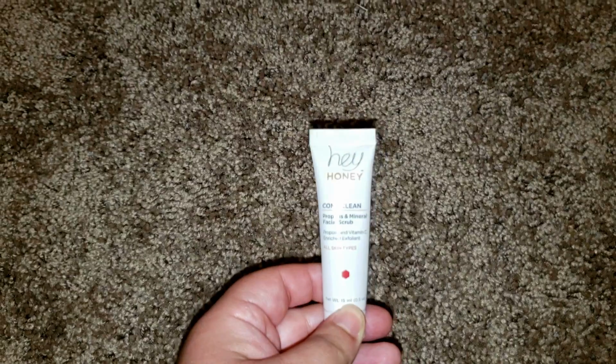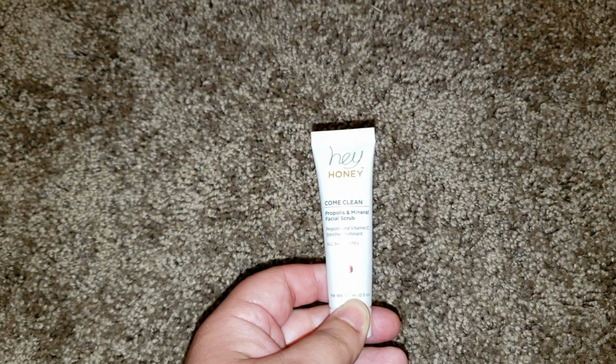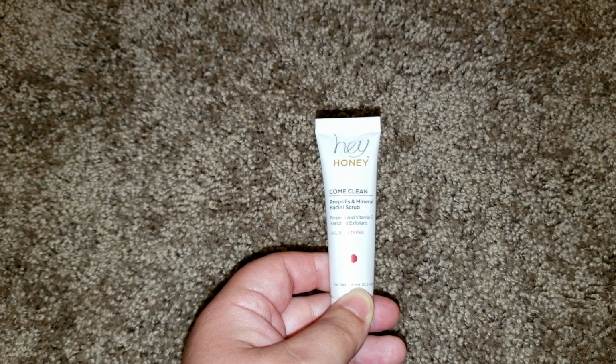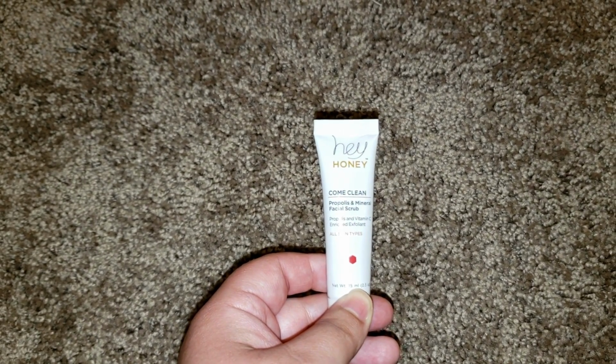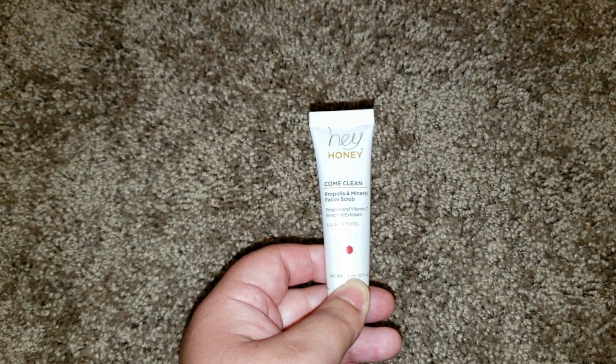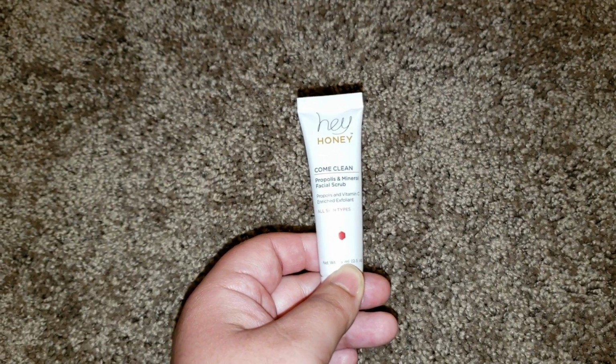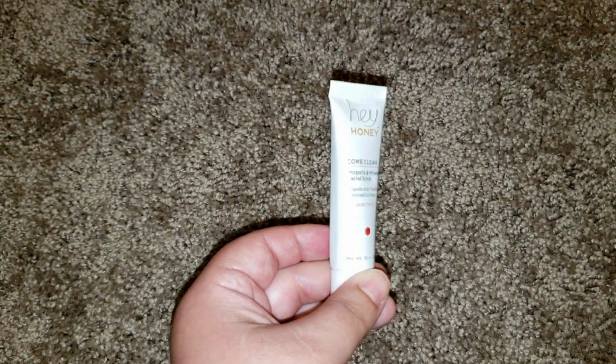The next item that I got was this Hey Honey Come Clean. Don't quote me wrong, it's a propolis and mineral facial scrub. It has propolis and vitamin E enriched, and it's for all skin types.